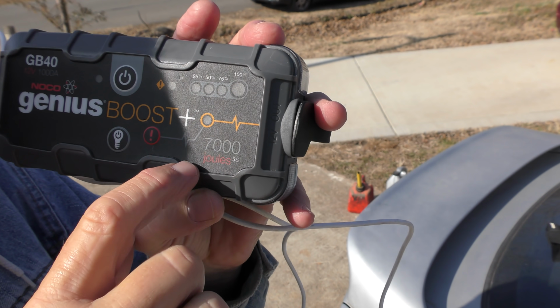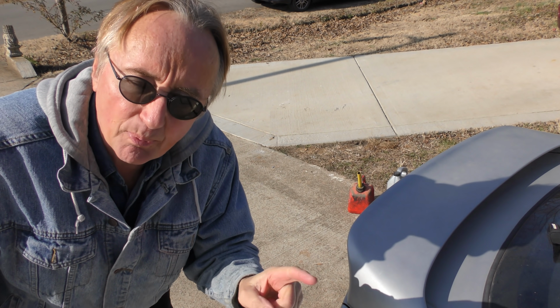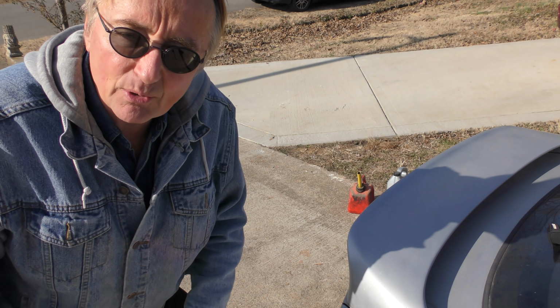This particular one has 7,000 joules. Realize 7,000 divided by about 2.3, which is what my cell phone uses. So that's an awful lot of hours you can run this phone.